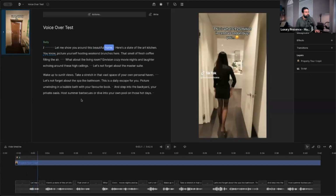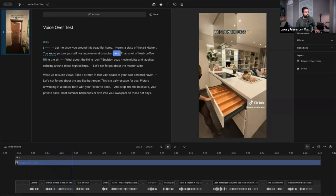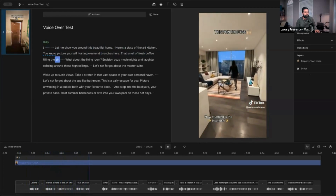Let me show you around this beautiful home. Here's a state-of-the-art kitchen. Picture yourself hosting weekend brunches here. That smell of fresh coffee filling the air.